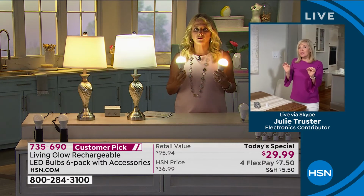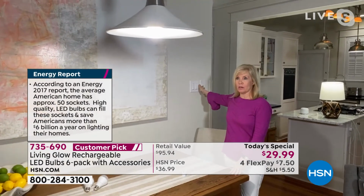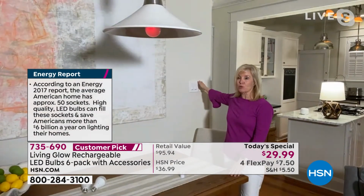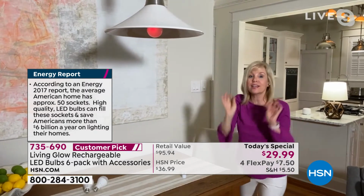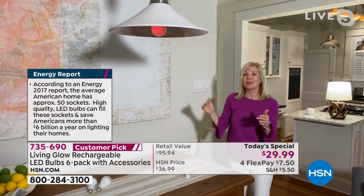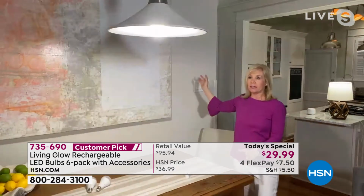And what I love about these, if you're not sure, then all you have to do, here it is, you can see where it's on, is just flip that switch. And now I know that it's red, so it's not fully charged. So these, that's brand new. These tell you exactly what the charge is. I love that. And again, it works like a regular LED bulb.